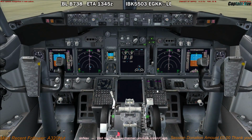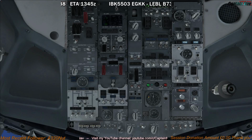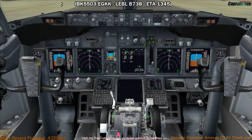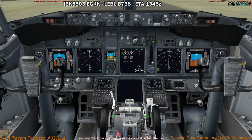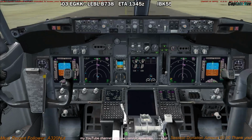Before taxi checklist. Generators. On. I expect to hear on. Probe heat. On. Anti-ice. As required. Hydraulic A pumps. On. Air conditioning. Set. Isolation valve. Auto. Engine start switches. On. APU. Off. Recall. Checked. Flaps. Set. Stab trim. Set. Start levers. On. Before taxi checklist complete. Cool. Let's get going.